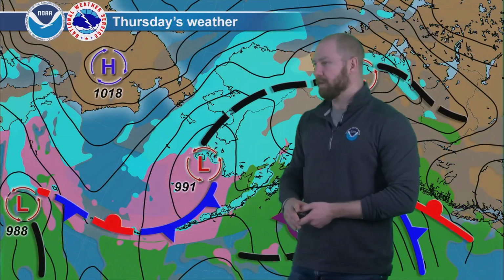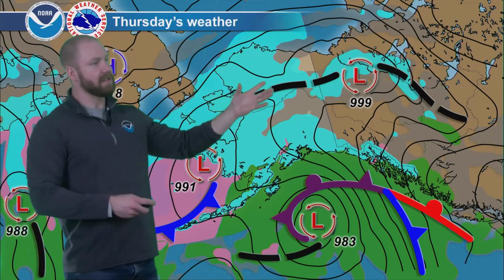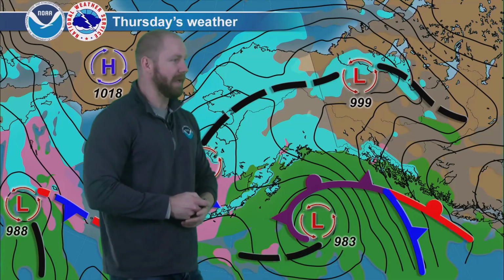And then finally into Thursday, again, colder air continues to be pulled from the north across the Bering Sea. We have a stalled trough across much of the interior, again leading to snow showers in this area and generally warmer weather for the most part. And then our low pressure system here in the Gulf of Alaska continues to strengthen, and this will be the next weather maker later this week into the weekend, as another heavy rain event is expected for the Panhandle.